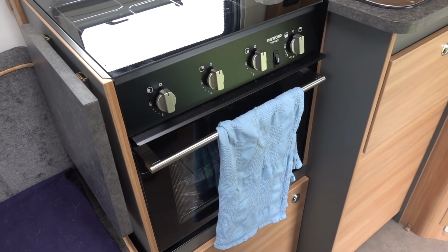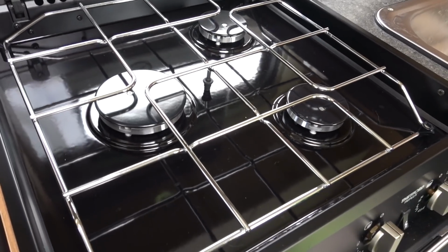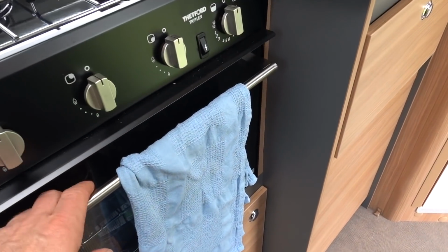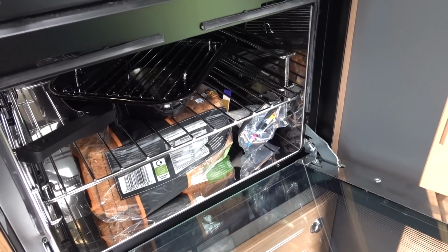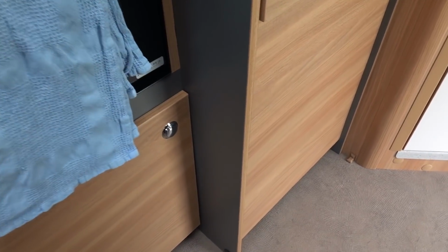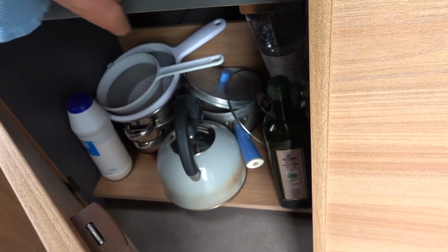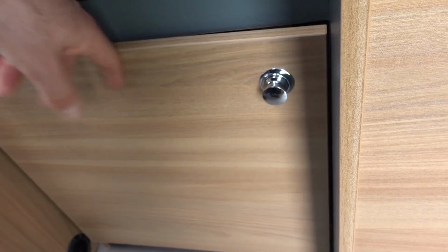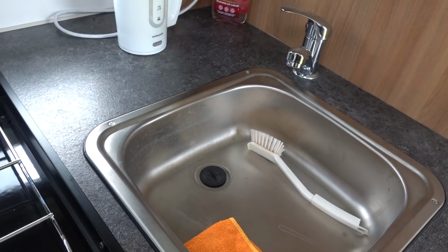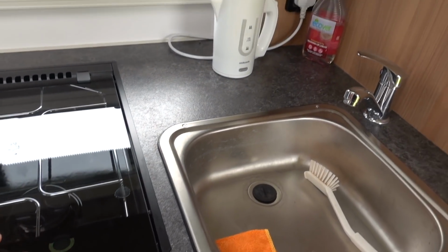And then on this side we have a 3-burner hob, gas hob only. Kitchen extension, and then we've got the oven and grill combined there, and of course, like most caravanners, that's where I keep the bread. Nice big cupboard down here for your pots and pans, and then here is the sink. So there's no draining board, but what I found, I've used the caravan for one night so far, I just put a tea towel on there and it works really well.